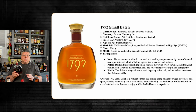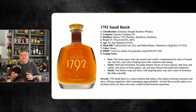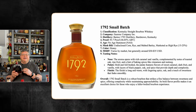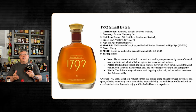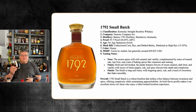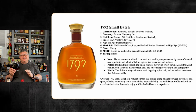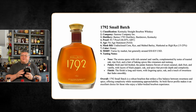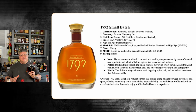The palate is bold and full-bodied, with flavors of sweet caramel, dark fruit, vanilla, and layers of black pepper, oak, and spice that provide depth and complexity. The finish is long and warm with lingering spice, oak, and a touch of sweetness that fades smoothly. 1792 Small Batch is a robust bourbon that strikes a fine balance between sweetness and spice, offering complexity while maintaining approachability. Its bold flavor profile makes it an excellent choice for those who enjoy a fuller-bodied bourbon experience.